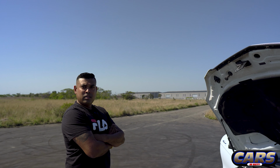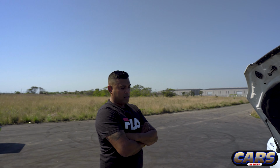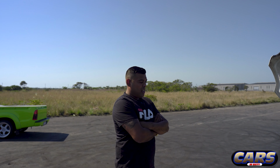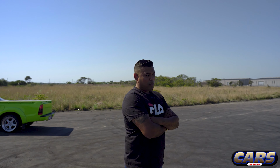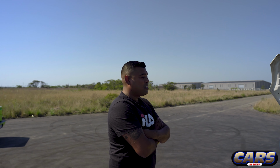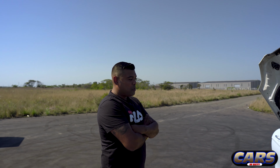Any reason why you haven't swapped over to the new C63 twin turbo? Well, this is the last of the V8s. For us, it gives better power and it's naturally aspirated. It's an engine I don't think you're ever going to get again. We ran like 100 shots of nitrous on this motor. It's a very strong motor.